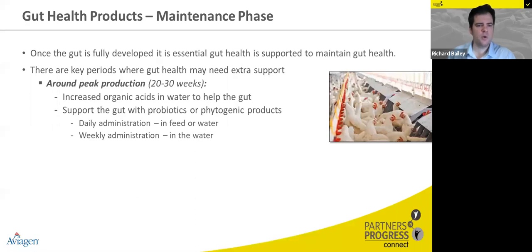But we can also support the gut with products like probiotics and phytogenics, which can be daily administration in the feed or water, or we can do it weekly, just in the water. It's always important to try and find a system that works best for your farms, for your flocks, to make sure that gut is supported around peak production.